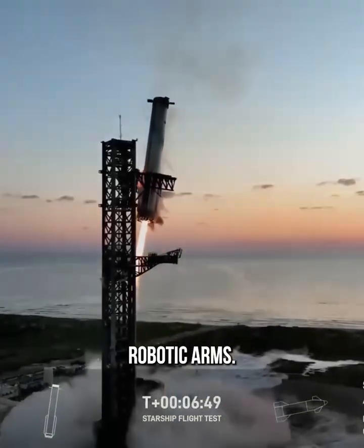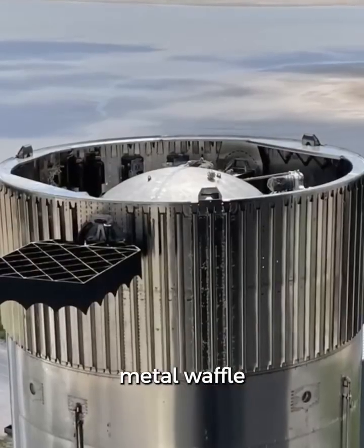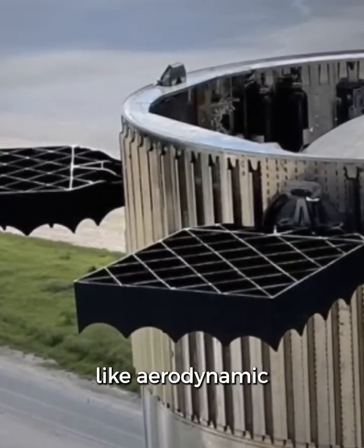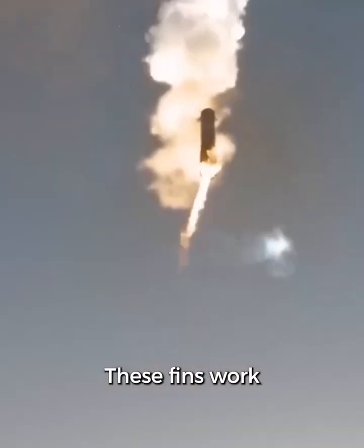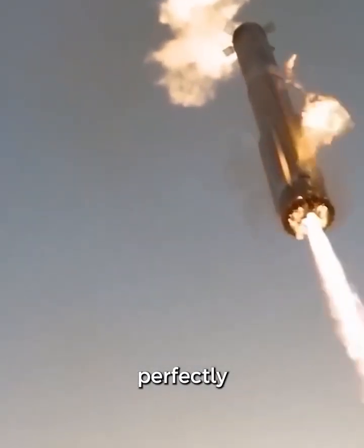The real magic of this catch lies in the precise coordination between the booster's guidance systems and Mechazilla's robotic arms. The Super Heavy controlled its descent with grid fins. These are essentially large metal waffle-like panels near the top of the booster. These fins act like aerodynamic brakes, steering by adjusting how air flows around it during re-entry. They allow for quick, fine-tuned adjustments as the rocket descends through the atmosphere and help it glide towards its target. These fins work alongside the thrusters to ensure that the booster aligns perfectly with the tower.